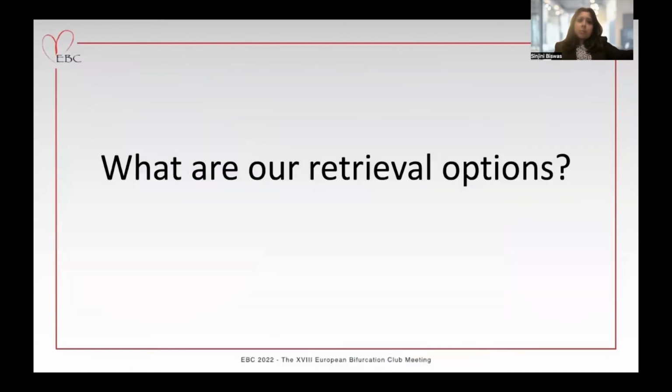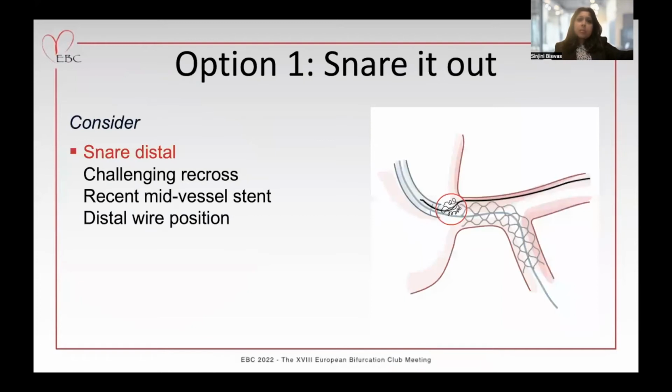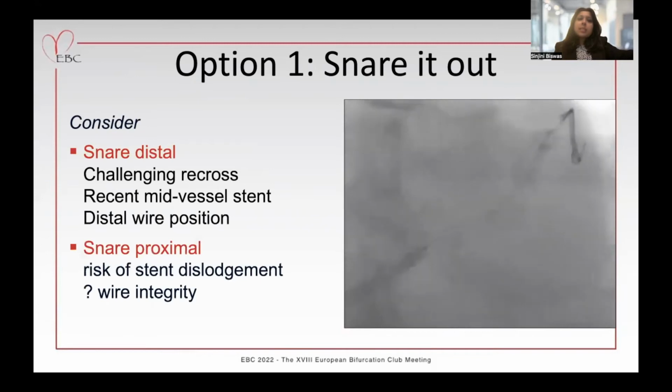What are our retrieval options now? Well, firstly, we could snare it out. However, it would be likely to be challenging to cross with a snare through the side of the left main to circumflex stent struts into the LAD. And we need to consider that this is a recently implanted mid-LAD stent, which could be damaged or dislodged with the snare. Furthermore, the jailed wire tip is located very distally, and even if we did manage to get hold of it with a snare, it's unknown how the wire would behave when retracted given it's behind the left main stent. The other option would be to snare proximally.